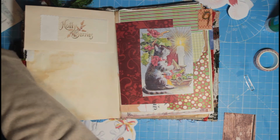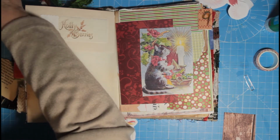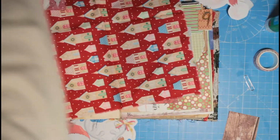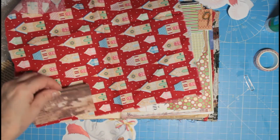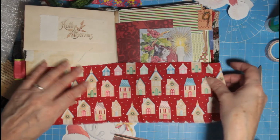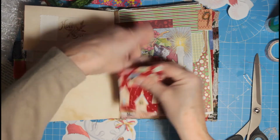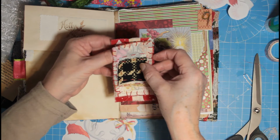Let's have a look what we've got here. Bit of Christmas fabric, I think, on there. Let me just make it smaller. I think you make a lot more mess when you haven't got things planned. I really do. Right, okay. And then that can lift up there, and we've got Christmas inside.